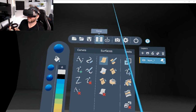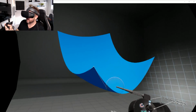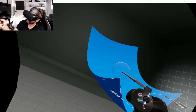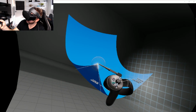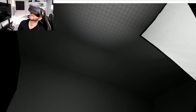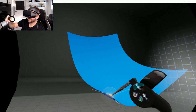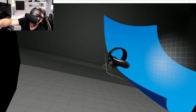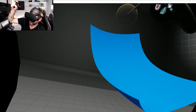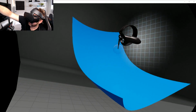But once you've got your first surface down, you can go into the likes of move CVs, and then you can put the selection sphere around little points, hold the trigger, pull, and you can just twist. That is so nice. It's so fluid and intuitive. You can just put the torch over another point. There you go. You can see they all disappear until you move that little torch around, and you can see them appearing. So it's like painting in vision.